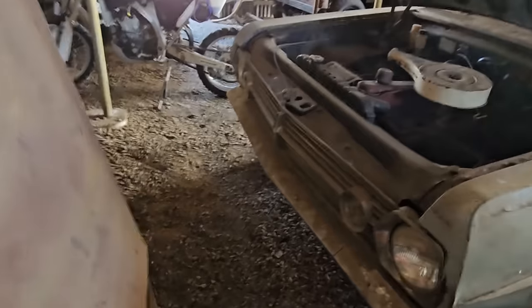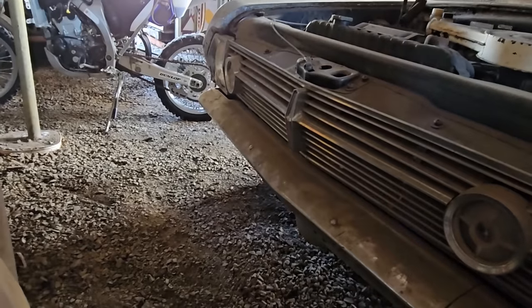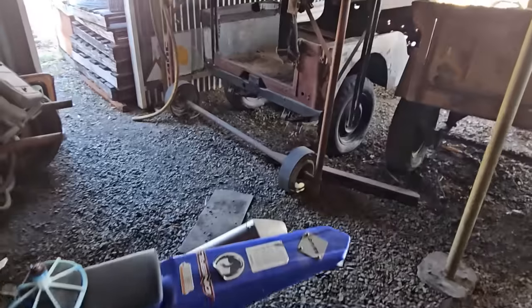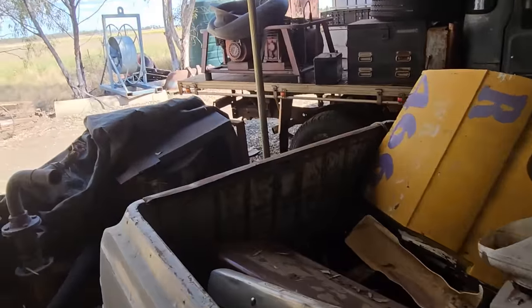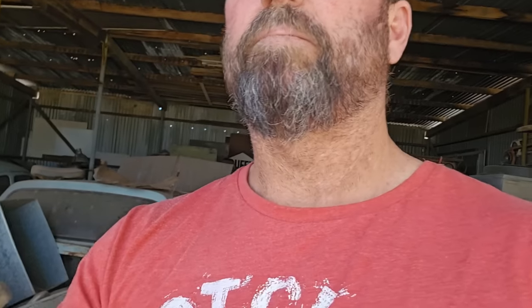Look at the grill. Oh, I hope you're enjoying this, guys. This is incredible. What an amazing place. Still plenty to see. We'll carry on. How good's this place? Like, you don't find vehicles like this lying around anywhere anymore. And if you do, they're all damaged. But as you can see, these ones in here, they're in great condition. So we'll carry on. We'll see what else is here.